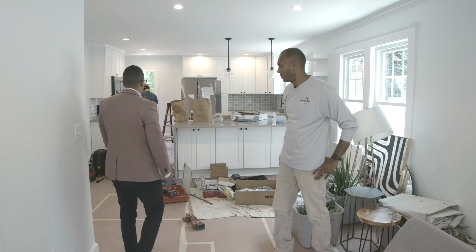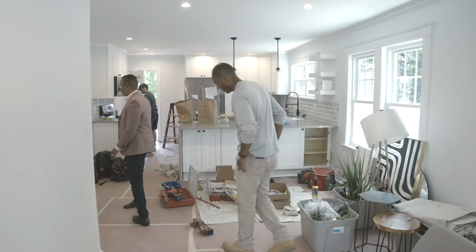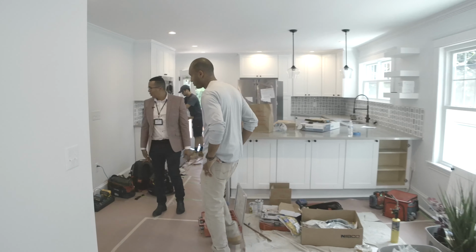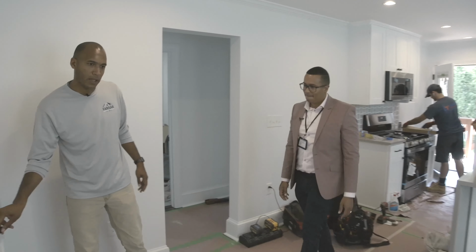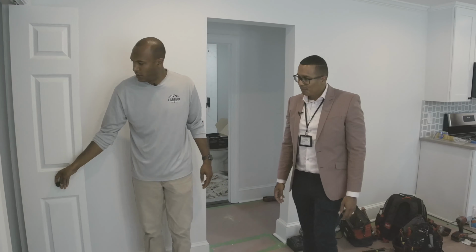So we have our kitchen, and we renovated the bathroom. We also added, on the other side of that half bathroom, a laundry space in here as well, which is nice.